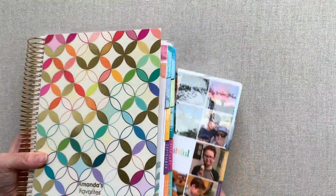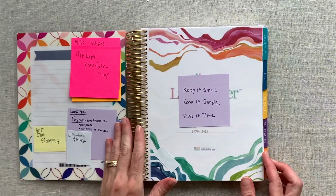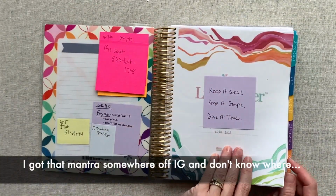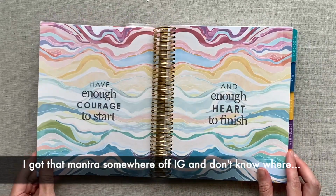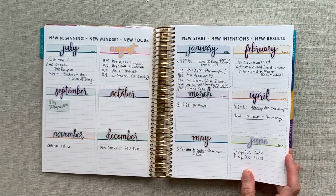Let's look through my finished book, because we're just about to finish June. And this was kind of my mantra this year. Keep it small, keep it simple, give it time, and everything will work out. So here was the layers. Here's where I kept track of the well checks and the bills.